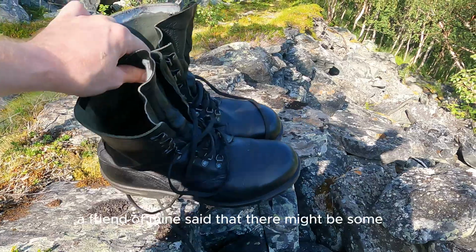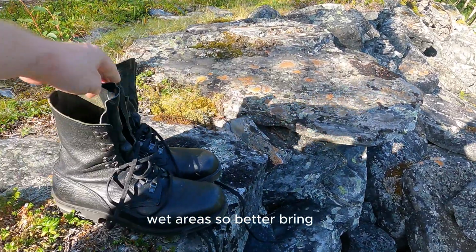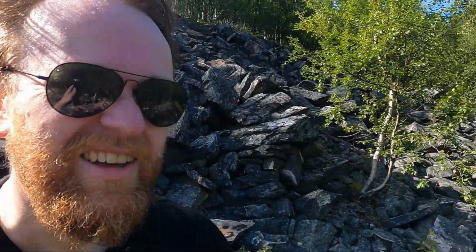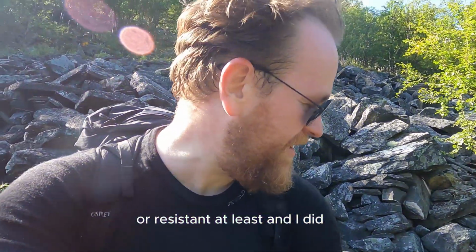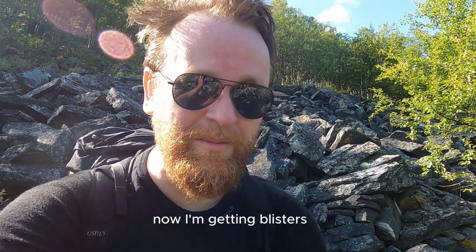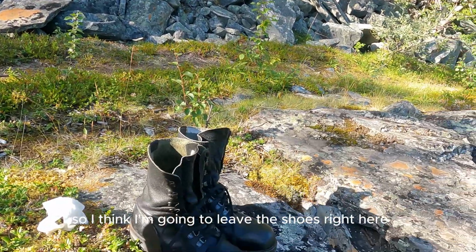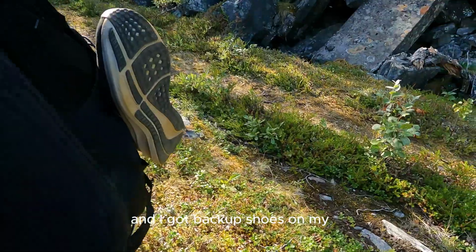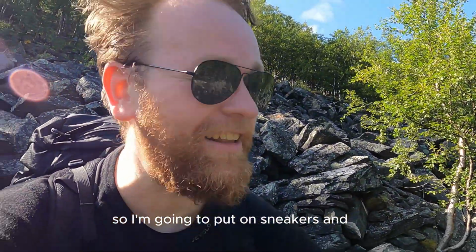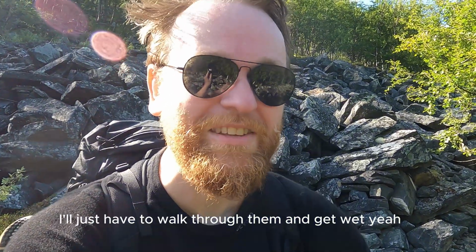A friend of mine said that there might be some wet areas, so better bring watertight boots, or waterproof, or resistant at least, and I did. But I was a bit concerned that I was going to get blisters. Now I'm getting blisters. So I think I'm going to leave the shoes right here. And I've got backup shoes on the back here. So I'm going to put on sneakers. And if there are wet areas, I'll just have to walk through them and get wet.